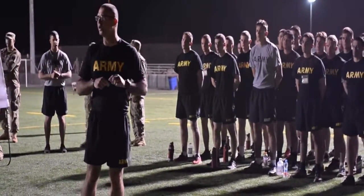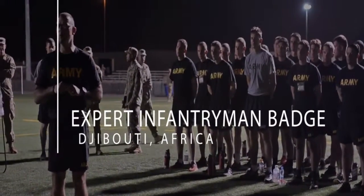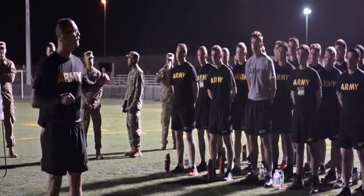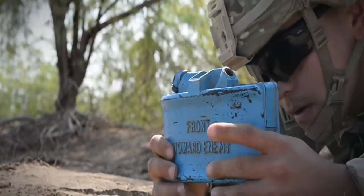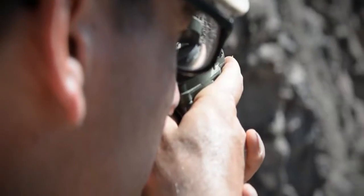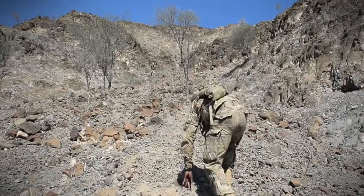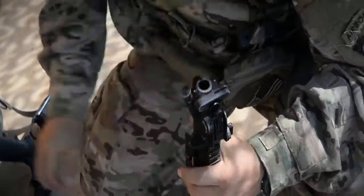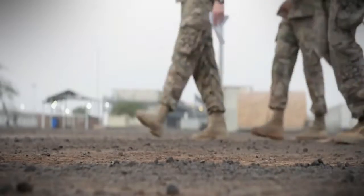Forward in your military career, and one that will set the foundation for you for many years to come. One which will distinguish you from the rest of the infantry force as an expert. The Expert Infantryman Badge is a skill set, a test of basic infantry skills consisting of 30 individual tasks, everything from land navigation to weapons assembly, disassembly, road march, and a variety of other training exercises. It's basically meant to differentiate the experts from their peers.